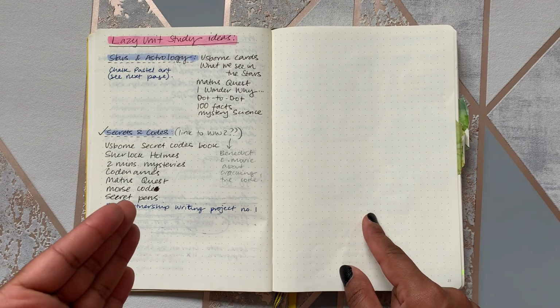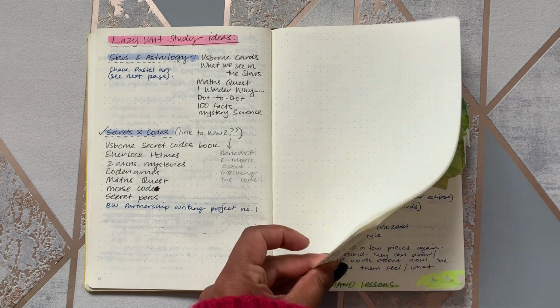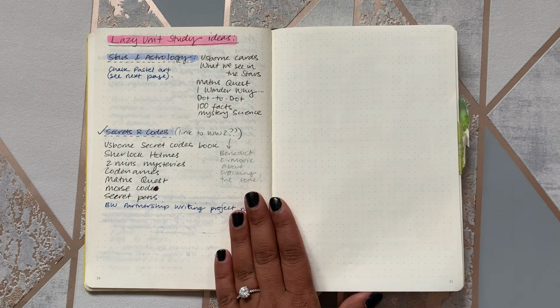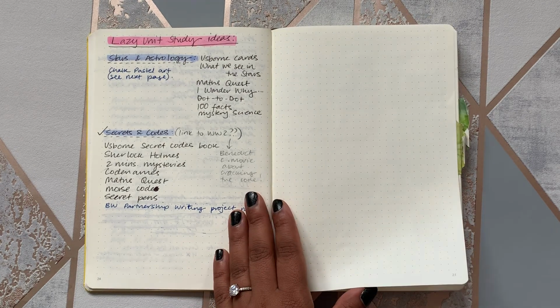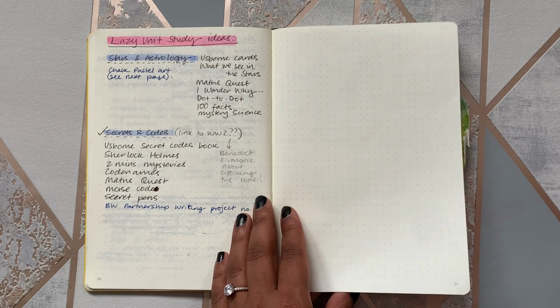We just pick a topic, and for example, my younger one was really into How to Train Your Dragon, so I just started reading books about Vikings, and then we did a whole unit study on that.